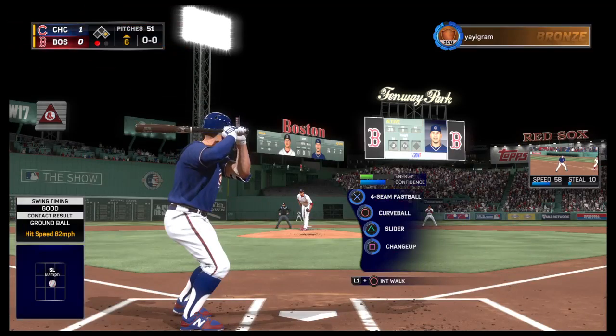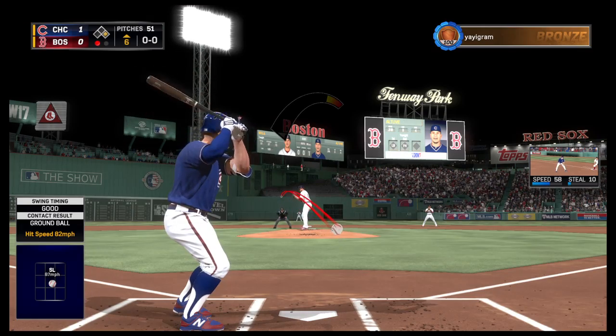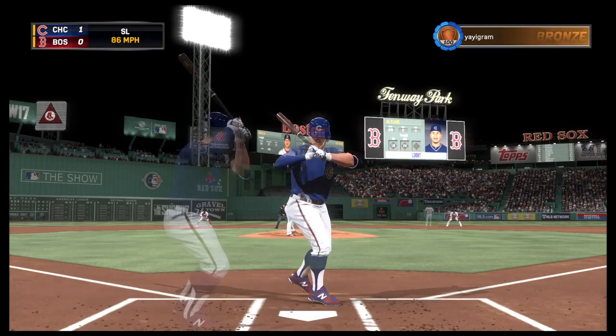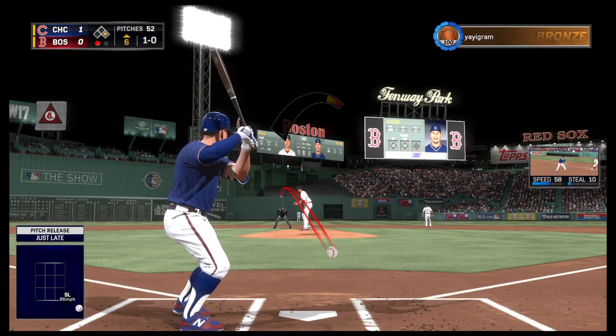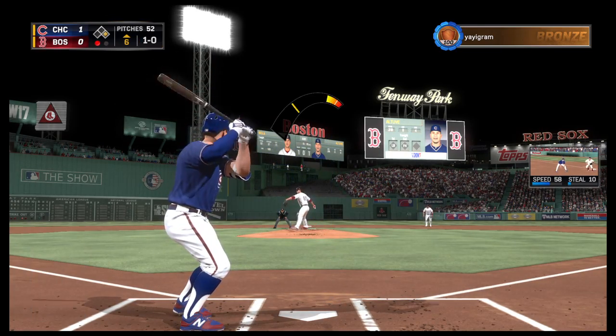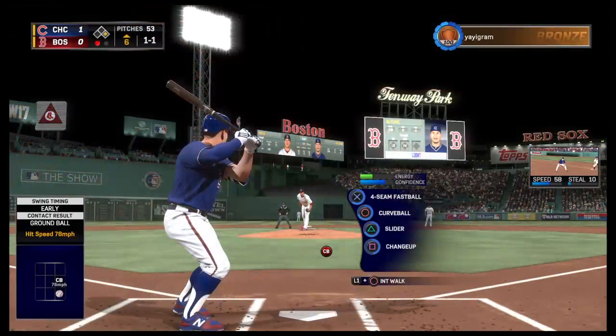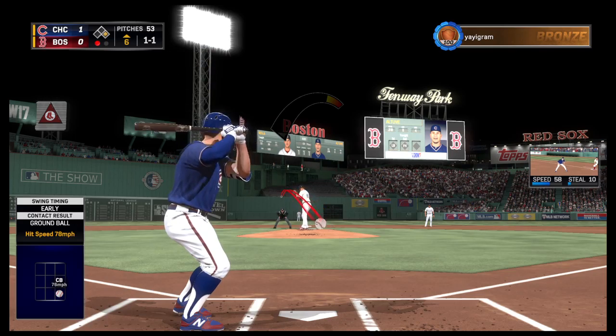Jose Altuve. First pitch of the at-bat. Check swing, but he held up in time. Ball 1. Not sure what he saw in that pitch, but it sure looked tempting. At least he held up. He must have been guessing. Runner at first here, 1 man out.